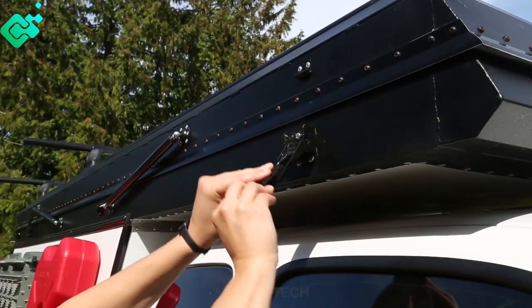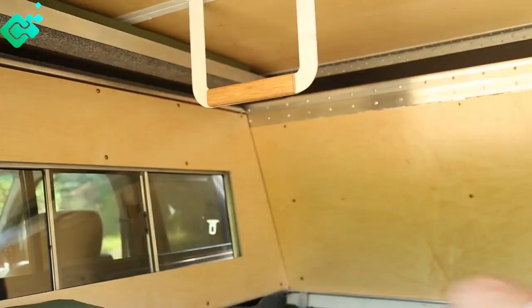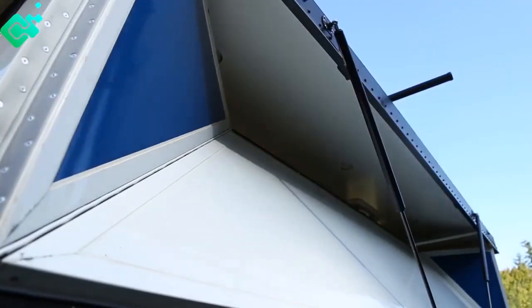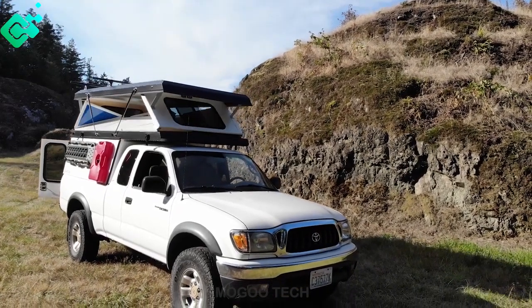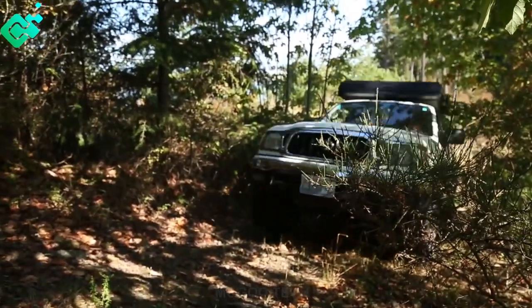forming a sturdy wall all around. The upper pop-up walls use fiberglass construction, while the lower portion is made of aluminum frame and skin construction, with walls insulated using closed cell foam. This design is built to be practical in all 4 seasons, offering better weather protection compared to traditional fabric campers.